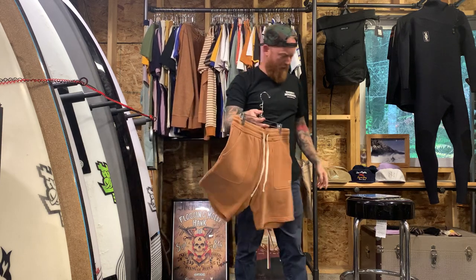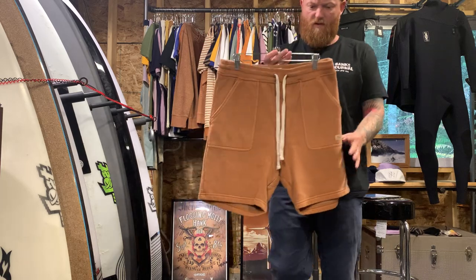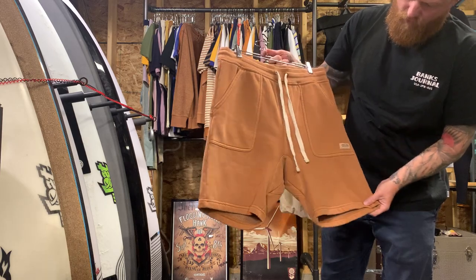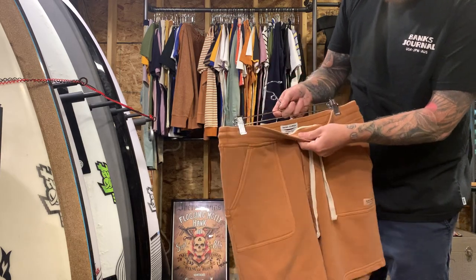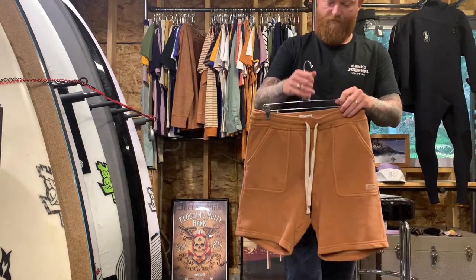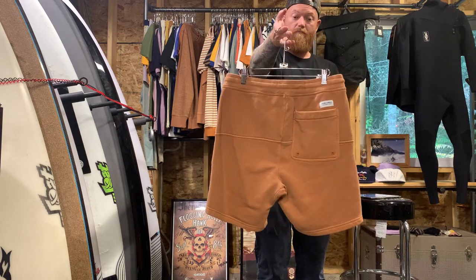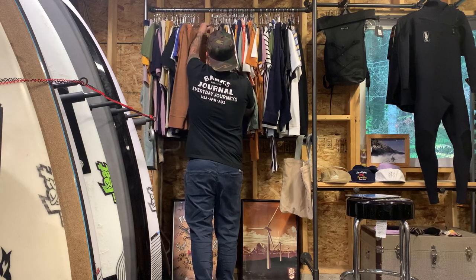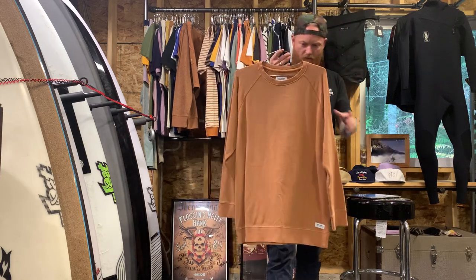$41.85. These are awesome. Big Bear Fleece short, 18 inch elastic, $36.50 for $75. Great wash down tobacco. You can see that wash goes into the label. These are super soft, comfy, great for being stuck in the house or just hanging out on the deck or whatever you're up to. This is going to be comfortable and good. Another good wash of that tobacco color. Keep calling it tobacco, it's tobacco.